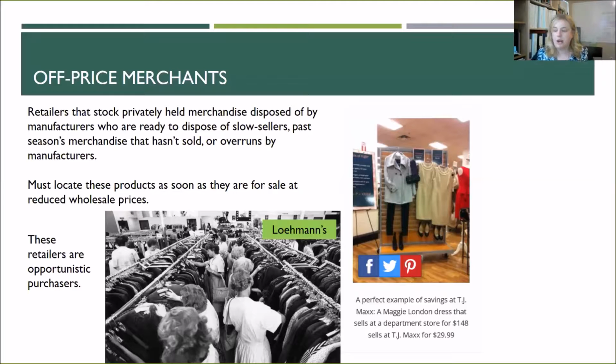And the image that you see there with Loehmann's, this is in their store in 1988. And you can see that there isn't much to the interior of the store, but the shoppers don't seem to mind because they're getting access to lower priced merchandise. And this is a preview of a fall fashion event. So the United States, interestingly enough, is the leading dominant place for this type of merchandising. Other countries have yet to catch up to the level of off-price merchandising that the United States has.